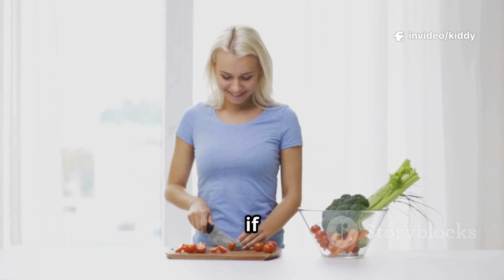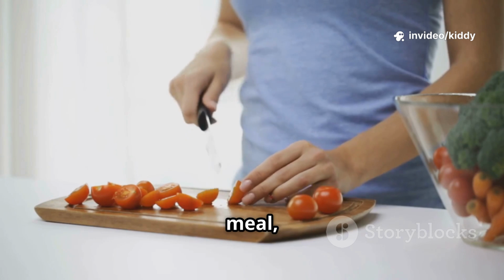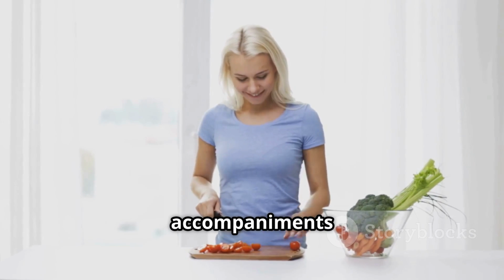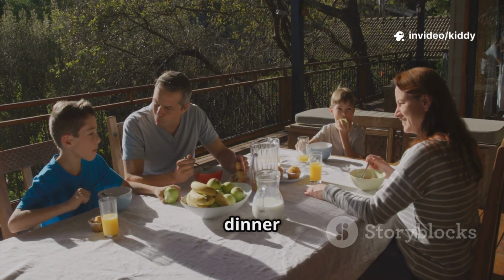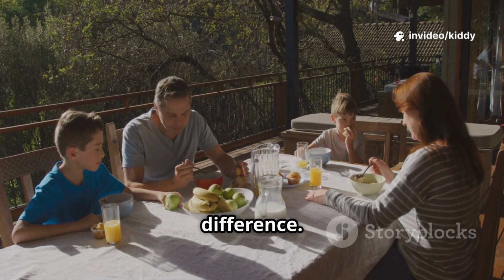Hey home cooks, if you're searching for simple, crowd-pleasing sides and salads to elevate your next meal, then look no further. We're diving into the world of delicious accompaniments that will steal the show. Whether it's a casual weeknight dinner or a weekend barbecue, having the perfect side dish can make all the difference.